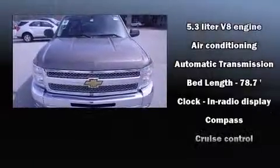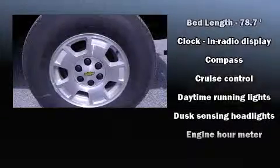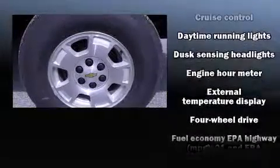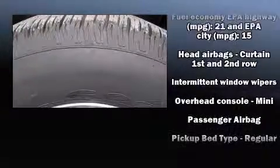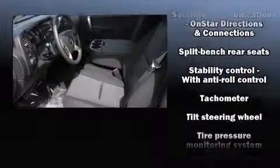Chevrolet also prioritized safety and security with features such as head curtain airbags, front and side impact airbags, traction control, a security system, OnStar, and ABS brakes. For added security, Dynamic Stability Control supplements the drivetrain.